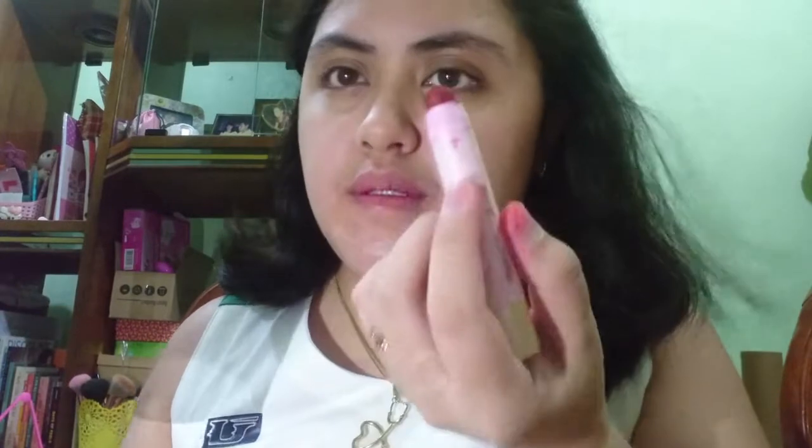I was in Mega Mall, waiting for my best friend dumating. And then, nag-shopping muna ako ng lipsticks because I was running out of lipsticks. So, eto, binili ko na siya. And then, tried it. And then, I was happy with it. So, let's try it.